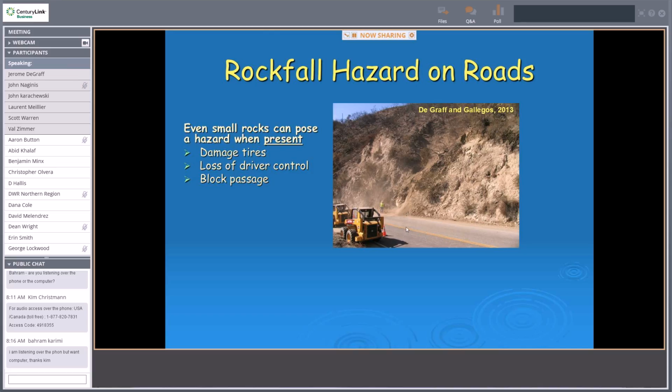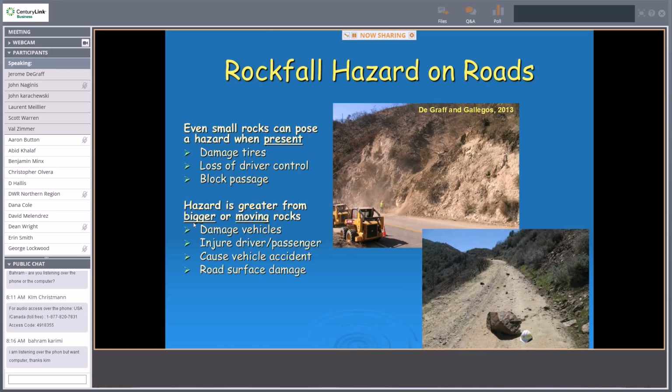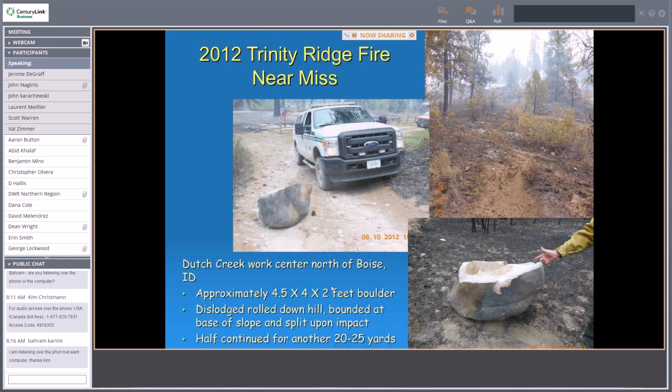Now, as I said, I'm sort of interested much more from a hazard standpoint in where we have lots of small rocks that either are going to block the road or they're going to damage tires and stuff like that, which is a detriment. And particularly bigger rocks or ones that might be moving. Here's one of the bigger ones with my hard hat next to it, because you can get damage to vehicles. People can be surprised by them and react badly and get into accidents, get themselves hurt. And it isn't good if you have an actual paved surface either.